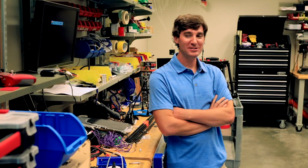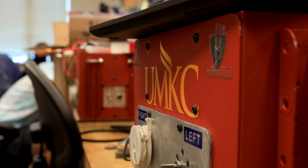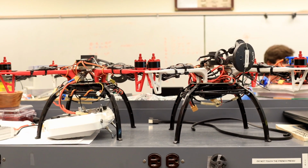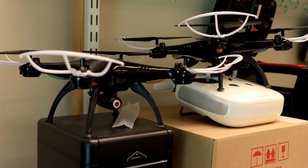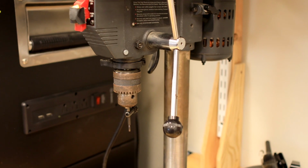So this room is a little messy, but that's because we have a lot of stuff going on, a lot of different programs and things we're trying to get ready all at once. I mean, we have some students that are laying up carbon fiber to try to make carbon fiber aircraft. We've got small drones that are around because we're going to teach a drone class on how to learn to fly. So we just have stuff kind of everywhere in order to do that.